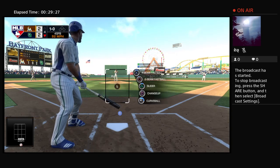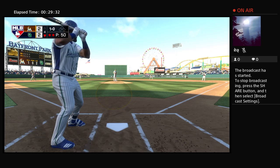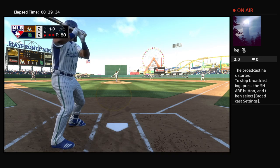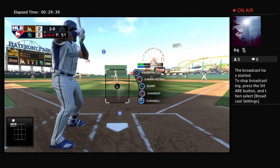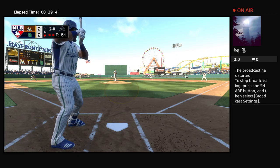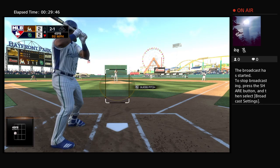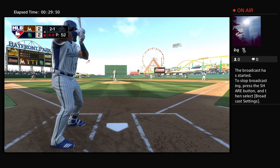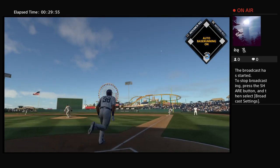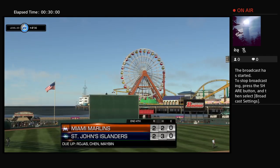Fastball down near the shoe tops. Fastball stays way up that time for ball 2. Takes a fastball on the inside corner. Into the windup. Here's the 2-1 pitch. Popped him up. Ward is there, and the side is retired.